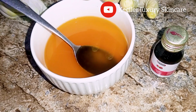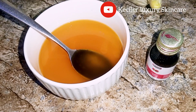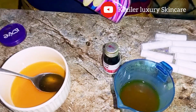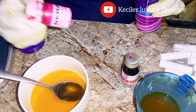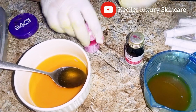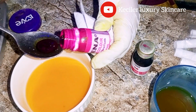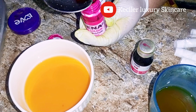Okay guys, this is the oil ready. So the pink lips is ready here. The reason I have to melt it this way is so that we'll be able to fill it in the bottle or the container we are going to use, because if it's solid we will not be able to fill it. So we have to melt it like this, but it takes just a few seconds to become solid again. It doesn't take minutes because of the beeswax in it.